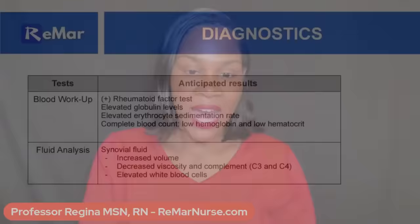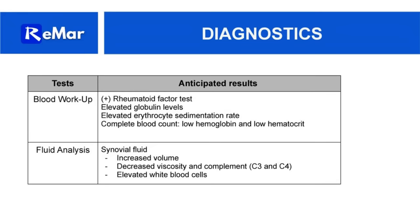Now, if we were to do a fluid analysis of synovial fluid, we're going to see an increased volume, decreased viscosity, and decreased complement. Don't worry about the C3 and C4. That's just for those who may be in nursing school; maybe your professor may get deep with that. But for NCLEX, know that you're also going to see elevated white blood cells, and it is because we have an inflammation and immune response.